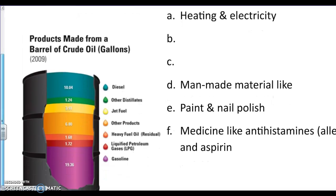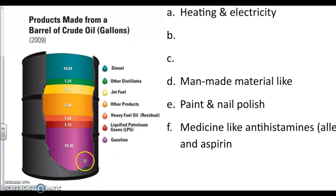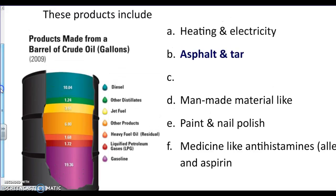Next to this list is a picture of a barrel, okay? And that barrel is broken down into how much from each barrel of crude oil, in gallons, is used for these different things. So gasoline, big portion there. I think you guys already knew that. Diesel, another type of fuel we have over there. Jet fuel, interesting. Other products, that's what we're going to talk about in a second. Heavy fuel oil, LPG. The other distillates, this is actually used for asphalt and tar, or it's part of that. Asphalt from fossil fuels. Isn't that interesting?